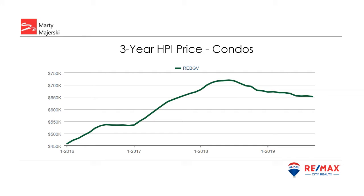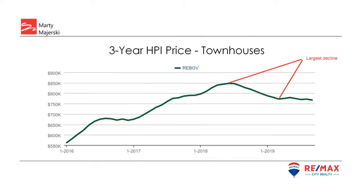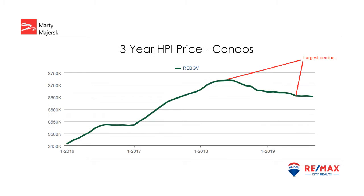Now, if we look back to our stats chart for all of the year, we can see here how months of inventory and buyer's, balanced, or seller's market relates to prices. If we look at the beginning of the year, we were very much in a buyer's market. We were close to 10 months of inventory. And what does that do? It has a negative effect on prices. And when we go back to our price charts, this is the period of the year when most of the declines were happening. It was happening at the beginning of the year.